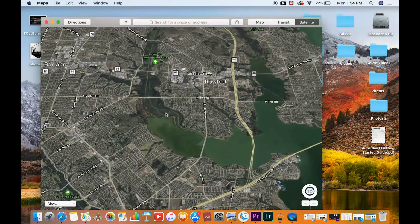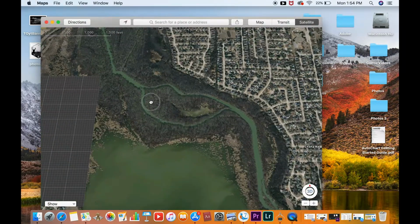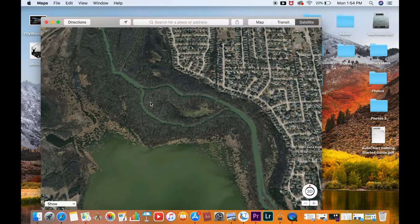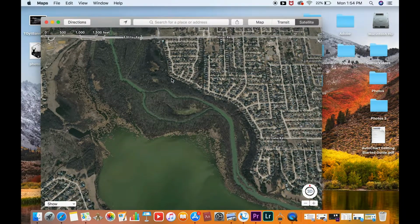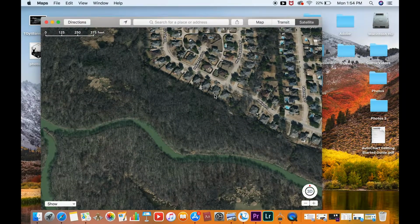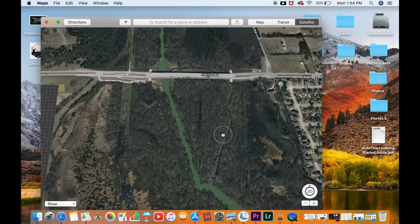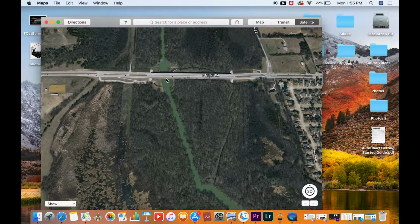You see right here, there's actually a creek, so I'm going to zoom in. There's something that flows into this lake. So that'd be an example of maybe a spot that I would want to fish, especially if I live over in one of these houses. There's a lake right there. It might be a little bit of a hike, over under this bridge.